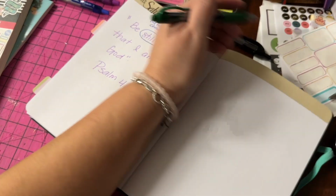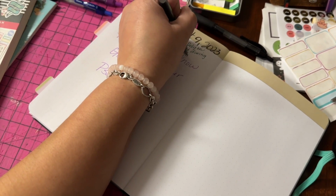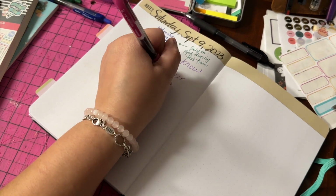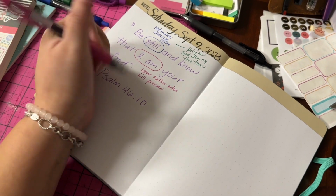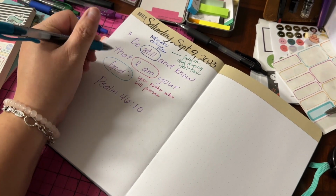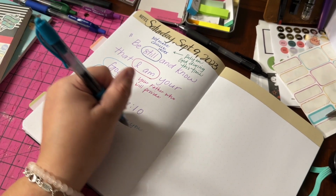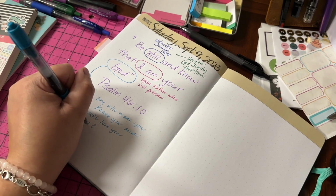And then I can come over here and be like, rely on God during this time. And then use my different colors. Your Father who will provide. Let's use blue. No, I already used blue. God. One who made you, knows you, and will love you unconditionally.